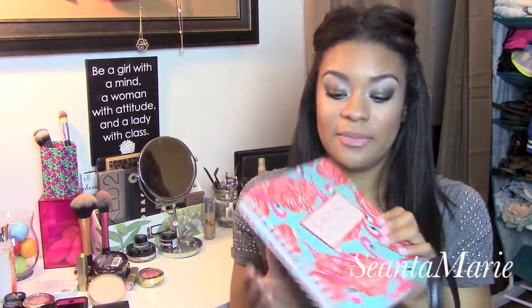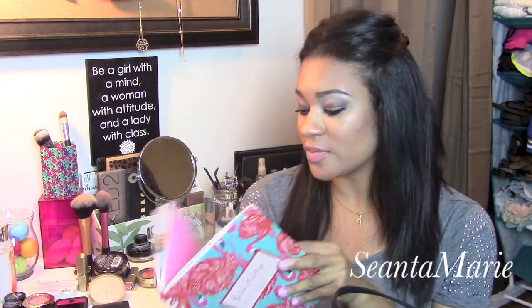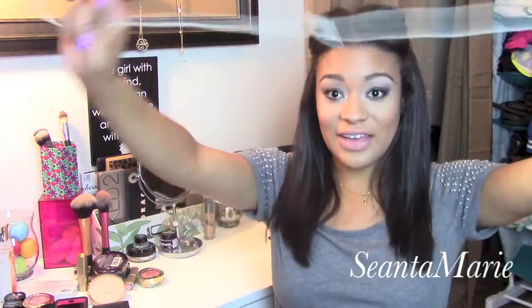I also keep my planner, which is this Lilly Pulitzer planner, which I probably will not have a planner this big. I probably won't even have a planner because I just graduated from college and I'm just pretty much finishing out the year with this planner. I have a cord to charge my phone in here. I don't even think that's my cord. I think it's my boyfriend's.